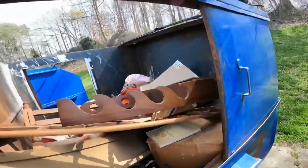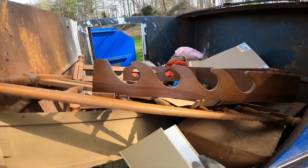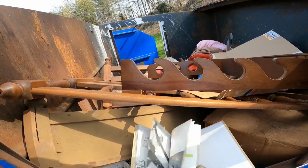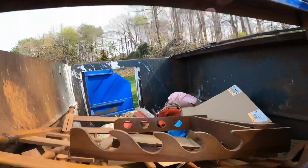That's a nail. So yeah, Childcraft, the How and Why Library. Somebody contacted me about stuff like this. And if they don't want it, I noticed right down the road from me, somebody has one of those libraries that are just in a case and kids can take the books and read them. So kind of cool. Yeah, this could take a little bit of doing, but let's try to reach these before they fall down.